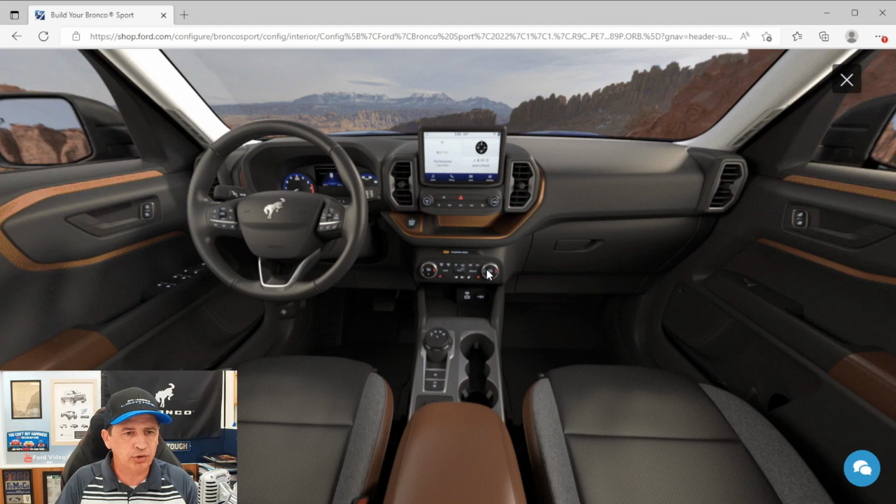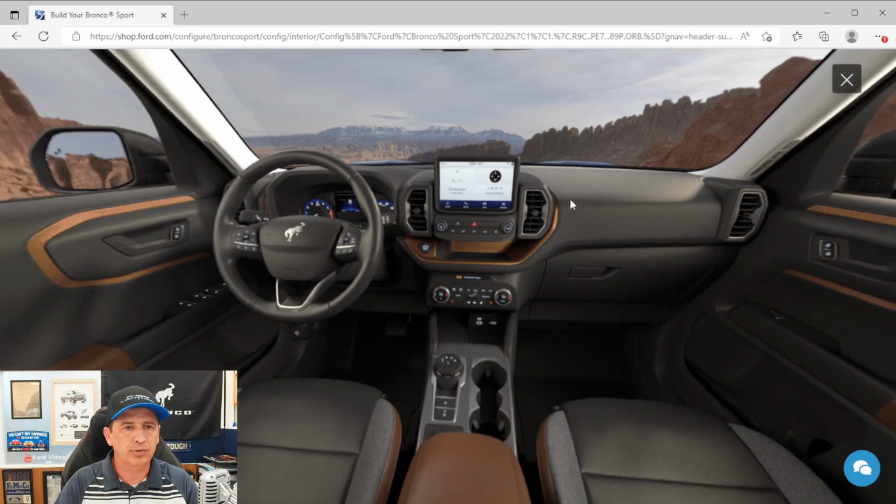You also get dual zone automatic temperature control, so the driver and front passenger are going to have 2 different temperatures. AM/FM stereo player as well, 6 speaker Sirius XM satellite radio, standard equipment. Sync 3 with an 8-inch touchscreen as well, so you can make and receive phone calls. Does have voice commands and touchscreen there, and you get Android Auto and Apple CarPlay as standard equipment on this vehicle as well. Now, I didn't know I could zoom it in and out.